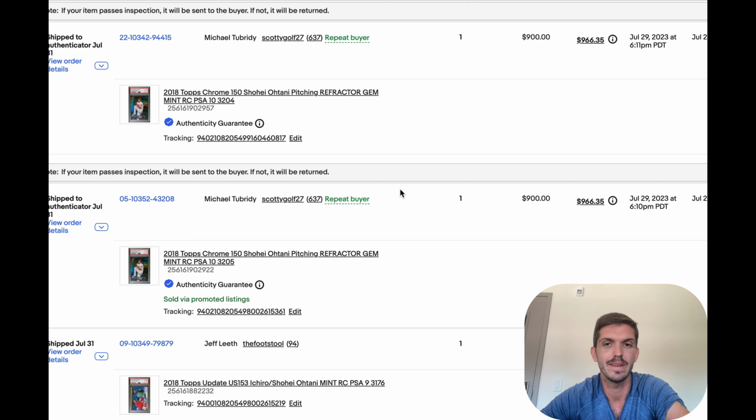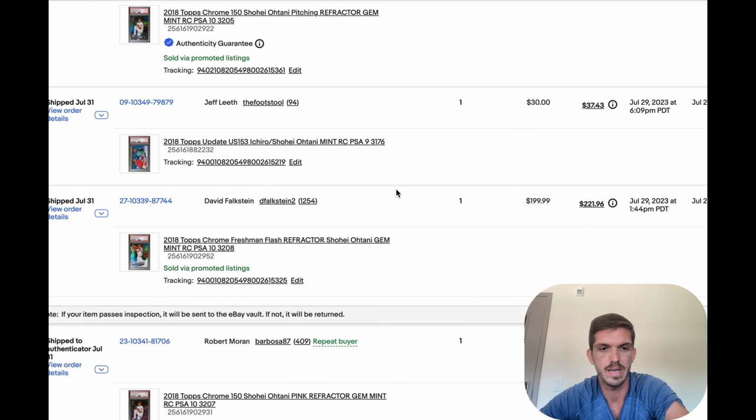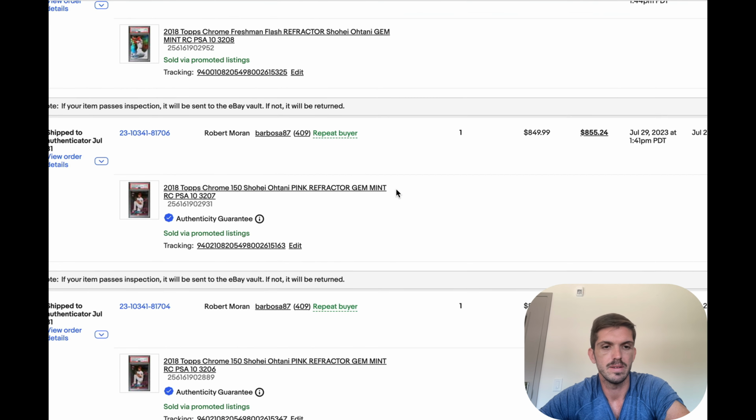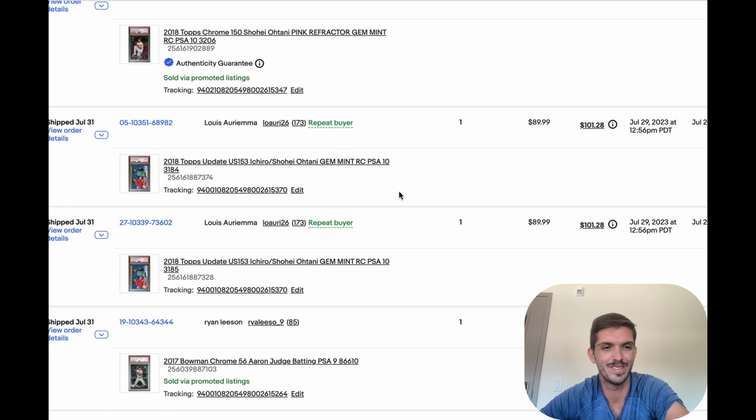The reason why I did sell these for the price I did is I've got more of them getting graded. Two more refractors, a pink, a sepia, a prism. I've got a 2017 mega box, a 2018 mega box. So I still have a lot more chrome and a lot more shine coming as it relates to Ohtani. Yeah, dude, the pinks. Just crushing those, man. Just doing so, so well.